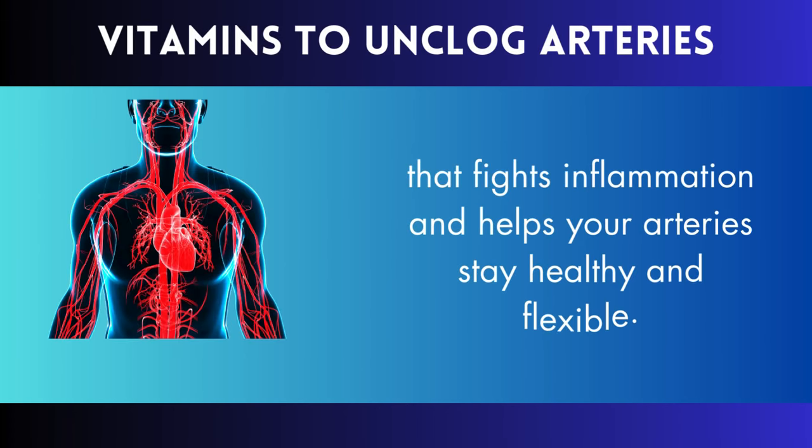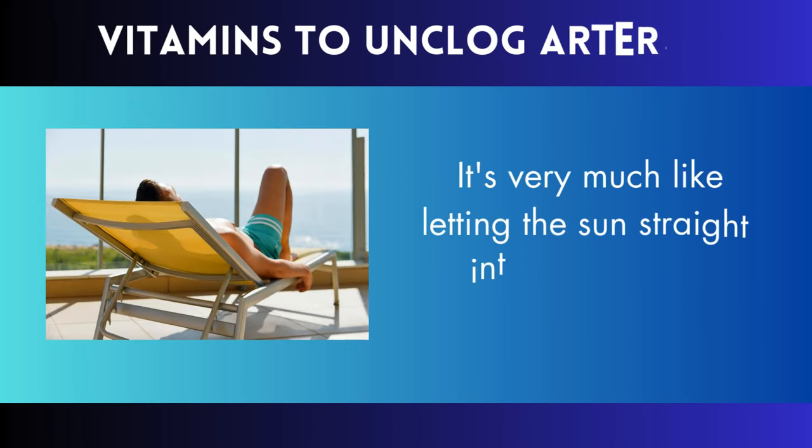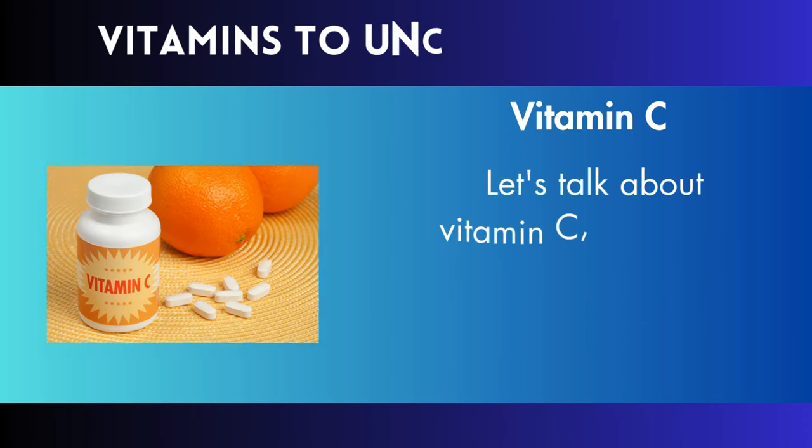When you eat a tasty piece of salmon, sprinkle flax seeds on your yogurt in the morning, or chew on some walnuts, you're asking these heroes of inflammation to keep your arteries in great shape.